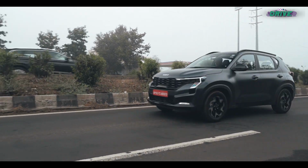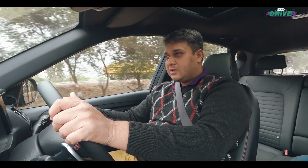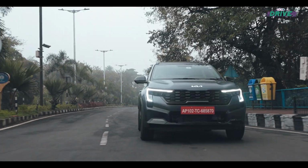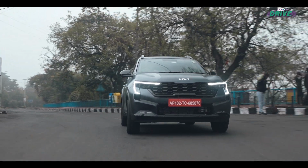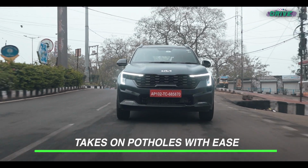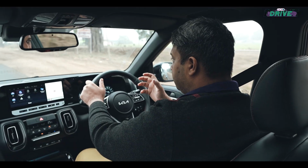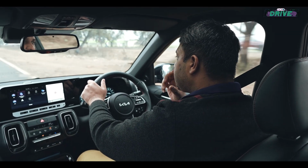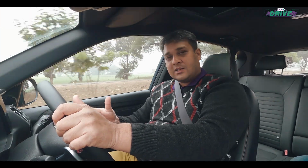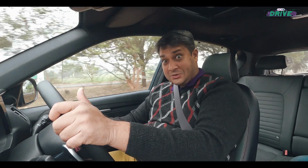Let's get to how the Sonet handles now. Now on the ride and handling front, nothing much has changed, and that's also because it didn't need to. The Sonet used to handle bad roads with ease, and it still does. In fact, it's just the deeper potholes that probably hit hard because of the shorter travel of the suspension. But overall, it still maintains that poise and that character that it always has, and that has not changed, which is great.